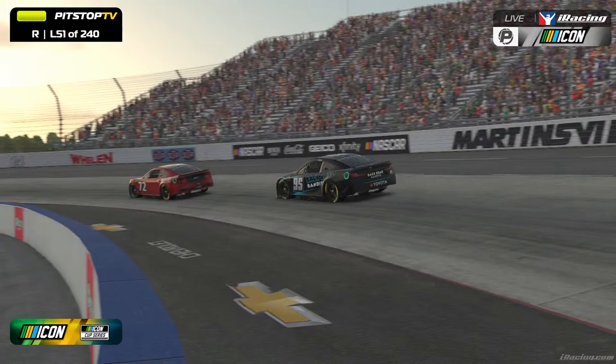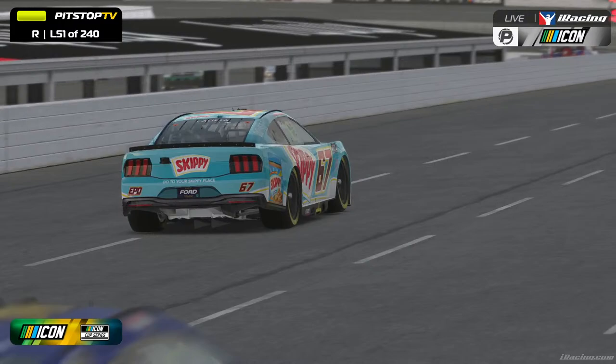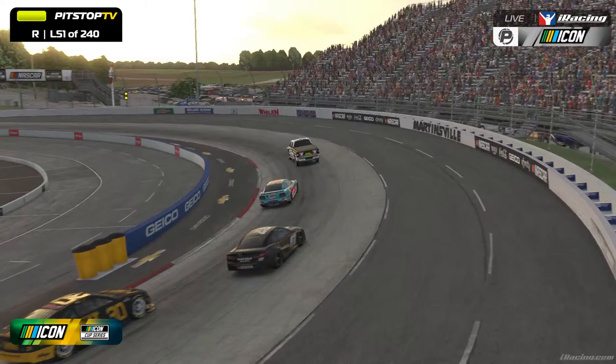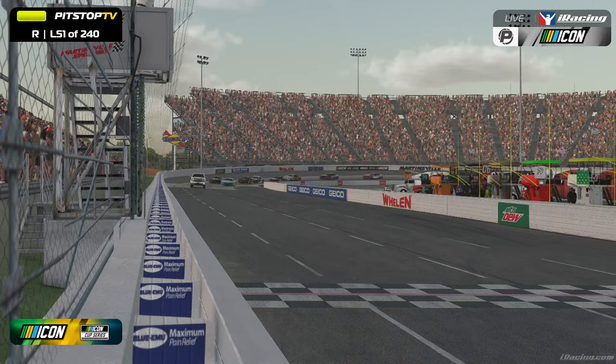Zach, these guys, I think, will all try to stay out at the end of the stage. If I'm Vincent Loria, certainly, if I'm anywhere in the top five, I'm going to stay out. If I'm outside of the top 10, I might consider pitting on one of these cautions. If we get another one, I definitely think I would. Come in, get the tires. You're not really losing anything as far as stage points at that point, because we do only pay out for the top five here in the Icon Cup Series.